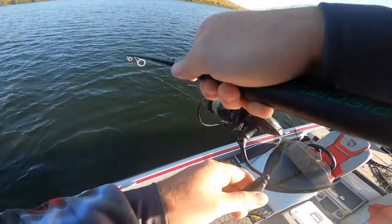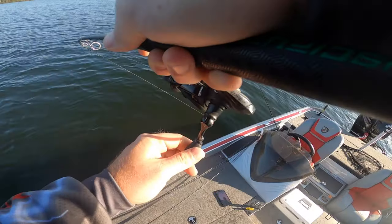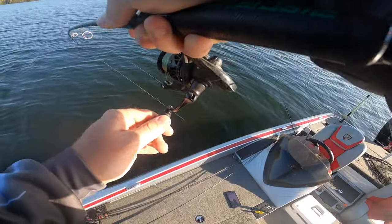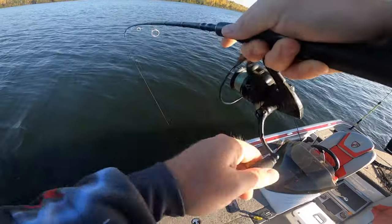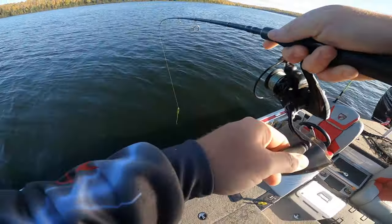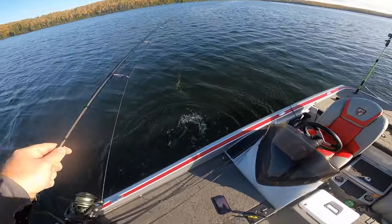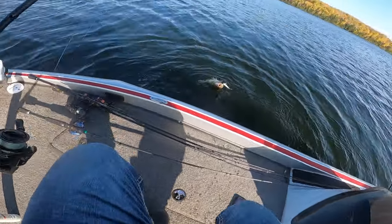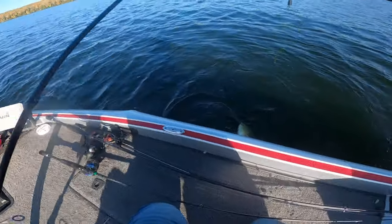Fish on. Yeah, buddy. God, I love fall smallmouth fishing. There is just no other time of the year, maybe spring, but nothing is quite like the fall feed bag and how these fish want to eat. It is truly incredible. And it's amazing the size. The size is incredible, guys. When you can pull an average of 18, 19 inch fish, it just doesn't get much better than that.